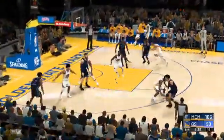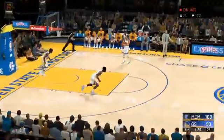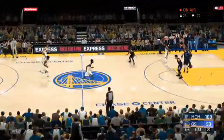Brooks feeling it out a bit. The pass to Jackson. Takes a 3. And it's good. Assisting on the play was Brooks. Brooks has got his 8th assist here tonight. He's just stretching him out.